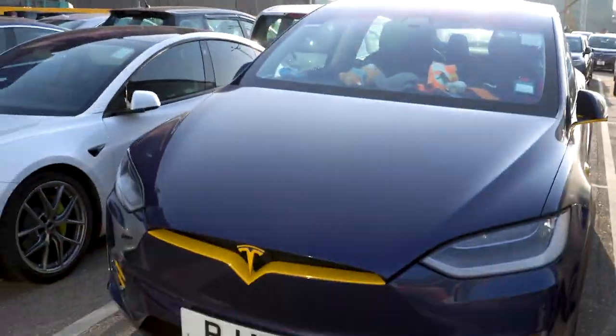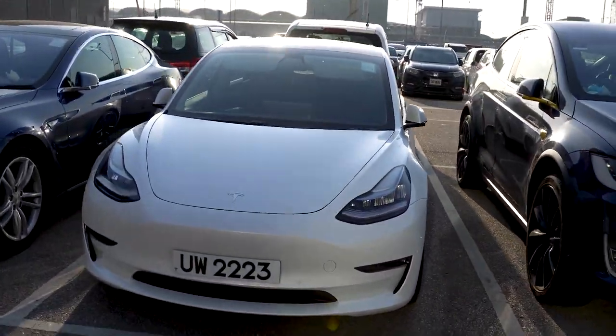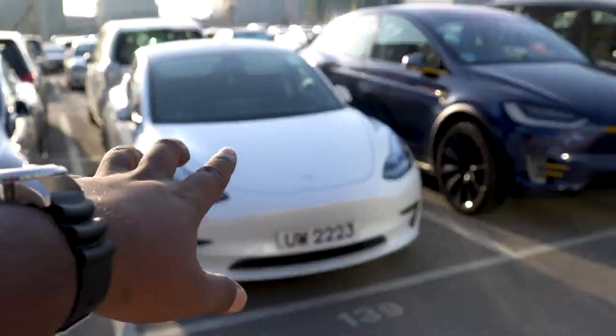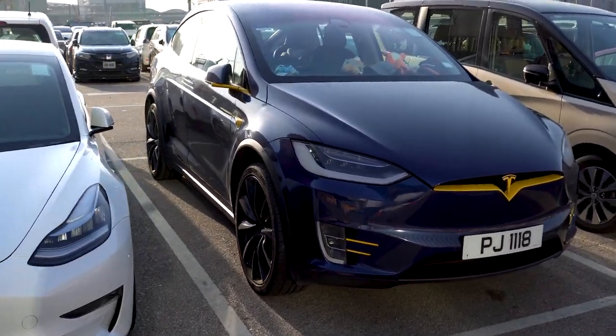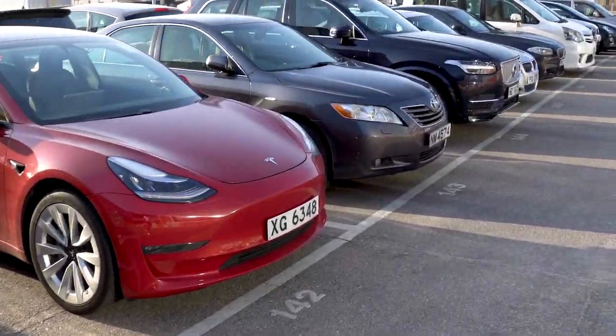Here's a quick introduction to all the Teslas. This Model X, Model 3, Model S. This is my personal favorite. This is somewhat okay. This obviously is pretty sick because of the doors. They got the nice bird doors. Now we're gonna go check out how the Tesla Ys are.